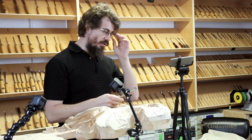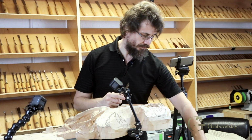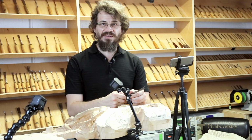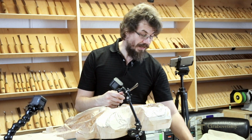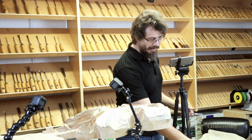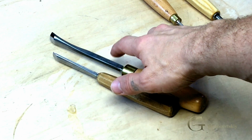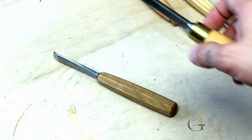But also, what I like particularly about Ashley Isles, you have to understand, I'm not getting any money from Ashley Isles. I'm not trying to advertise those tools. But what I like about those tools, you can see, if I'm going to place side by side, you can see how thick it is, the Ashley Isles versus File. And that's what I like.